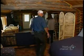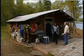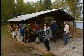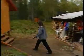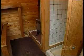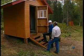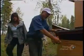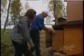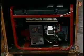Larry leads Vicky back outside to show off an additional building on this property that holds a nice surprise. That's the sauna, and it's a beauty. It's small, but it's really nice. And you're going to like just on your right as you go in the door. Oh, shower. Awesome. You can have a shower without heating up the sauna if you wish. Wonderful. Just using lake water, I imagine. Yeah, he pumps from the lake. Great. Outside is a 3,500-watt generator, which provides electricity to both the sauna and the main cabin.